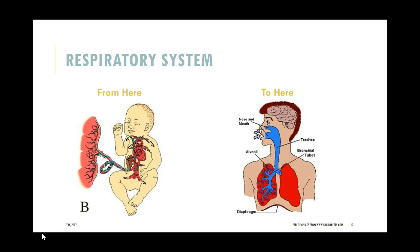The first one that we're going to talk about is the respiratory system. Obviously, with the fetus, we get our respiratory exchange through the placenta and the umbilical cord. And then once born, the babies have to transition from that type of respiratory exchange to doing respiratory exchange on their own through the nose and the mouth and the lungs.